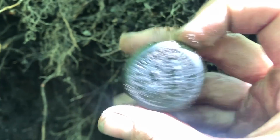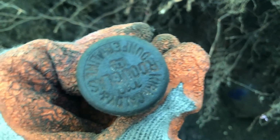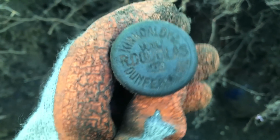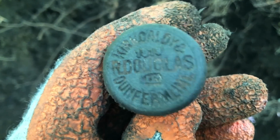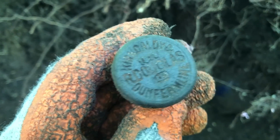There it is. Okay, I'll try and clean it up and see what it says properly. I was looking at it upside down. So it's not 1900. It's R. Douglas and it says 1919. There we go. Hopefully there's a local bottle nearby to go with it.